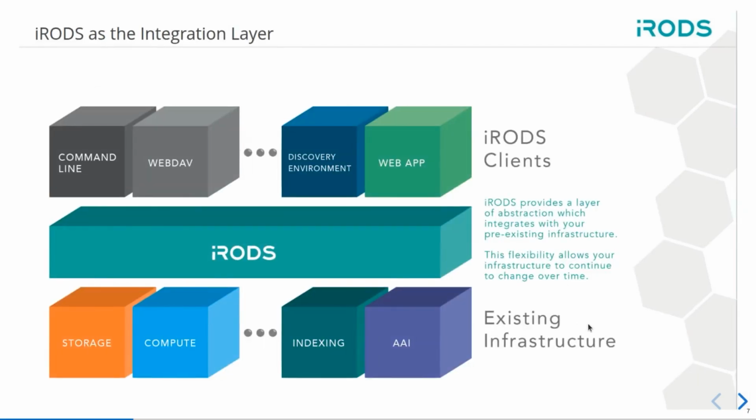Here's a graphic which shows where iRODS sits. On a high level, iRODS sits in between the users and the client side applications and your storage and compute and all of your infrastructure, right? The reason for this is that it enables administrators to swap different technologies in and out over time. As we move into the future, infrastructure changes, and so iRODS gives people flexibility in allowing them to swap things in and out without their users ever needing to know that anything's changed. They don't have to worry about, am I talking to S3 or tape or just hard disk drives. It doesn't matter. It is all hidden away from the user.